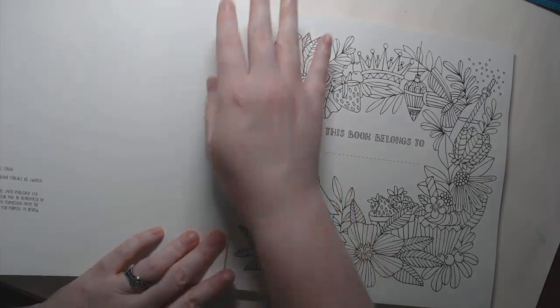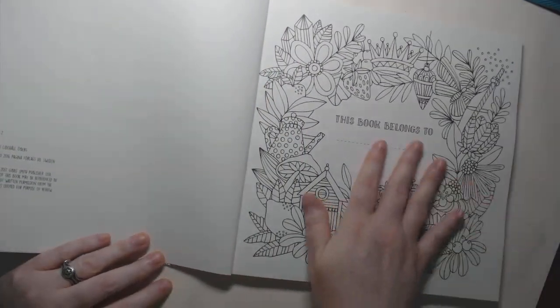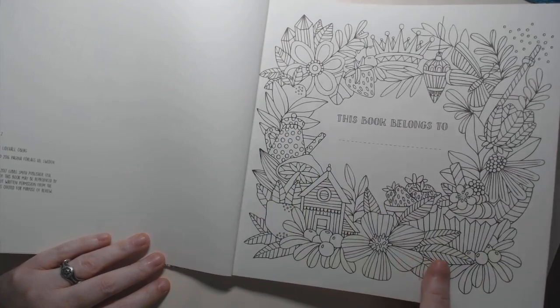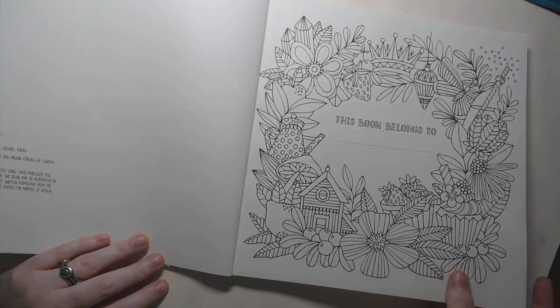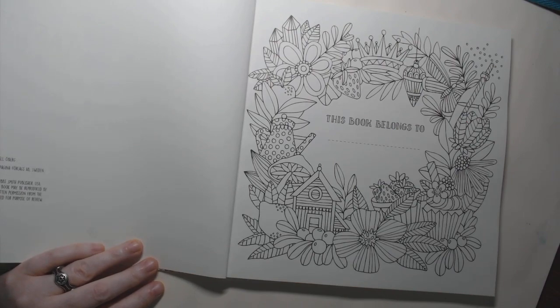The paper in here feels interesting. It feels thick. Very nice type paper. Not like just crazy smooth, but definitely not a rough paper either. This I think will take to colored pencils very well. You have your nameplate page.